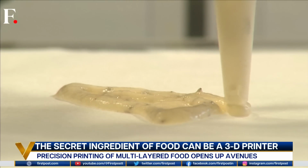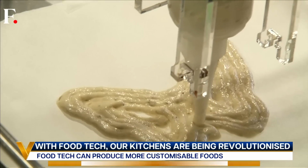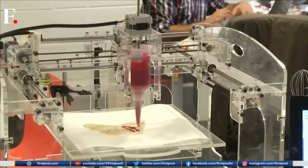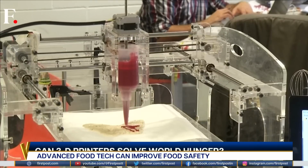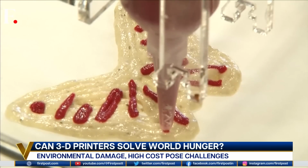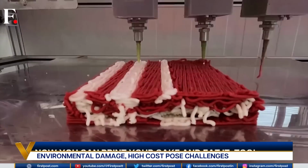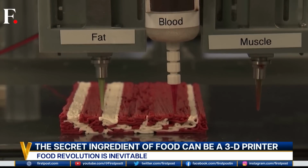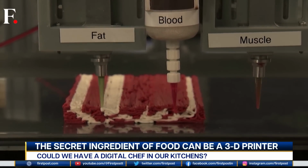Sometimes the secret ingredient of food is a 3D printer. What's a 3D printer? It manufactures food products using manufacturing techniques. Food-grade syringes hold the printing material. It's then deposited through a nozzle layer by layer. And the limits of 3D printers are being pushed year on year.